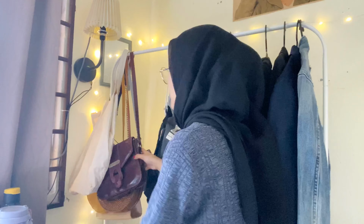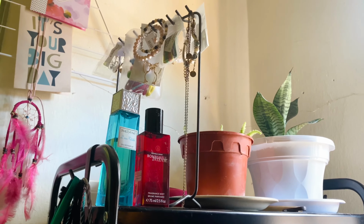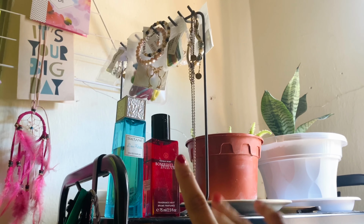This is where I put my bags. This is my tote bag, my backpack, my handbag. This is the oldest bag that I have, which is from my mom. It's really antique. This is a shelf that I bought from Ikea also. It's really nice, I like it. It's where I get all the lightings. I have a lamp over there, and this is where I put my jewelries and perfume.